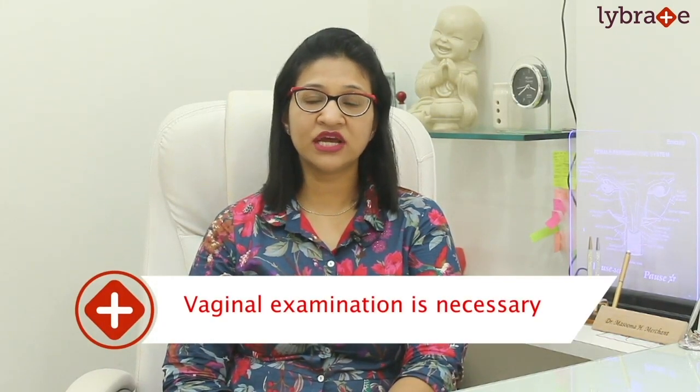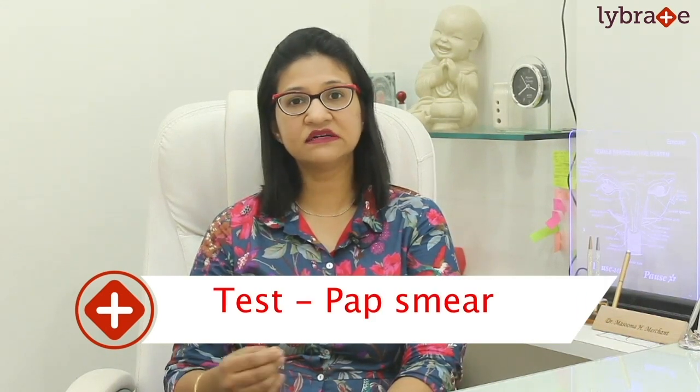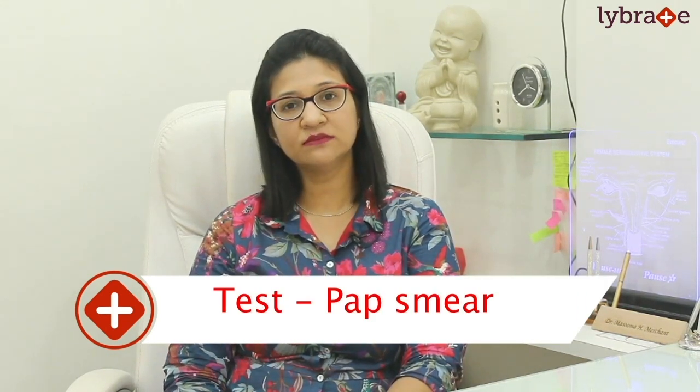Now, to understand what kind of discharge the patient is having, it is necessary to do a vaginal examination. Sometimes if required, we check the pH of the fluid that is there, and if in doubt, we could do a pap smear. A pap smear is actually a test of the cervix, that is the mouth of the uterus, in which you can come to know the infection or any other hormonal causes of the cervix that could be causing these discharges. Or we could do a high vaginal swab and send it for a routine and a culture, which would give us the exact organism causing the infection and the exact antibiotic which is required to treat it, and a better idea of how we should go ahead with the treatment.